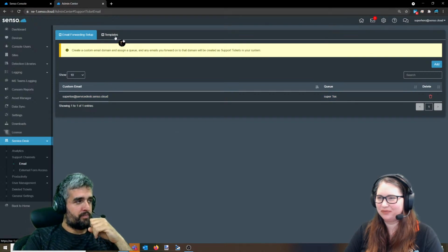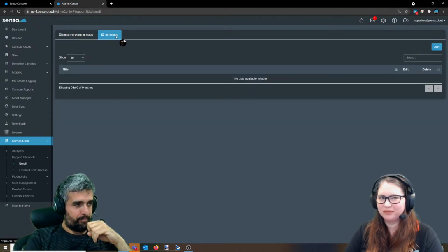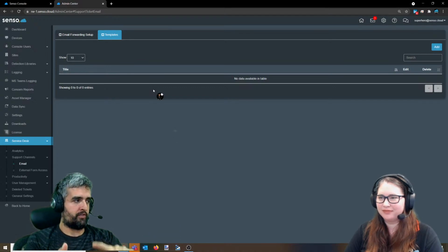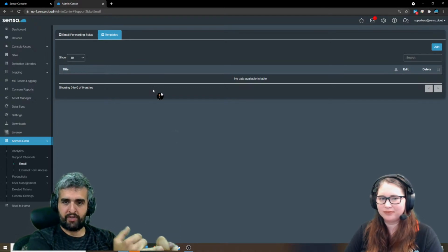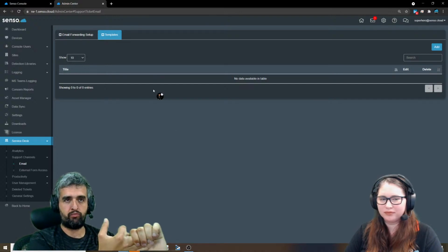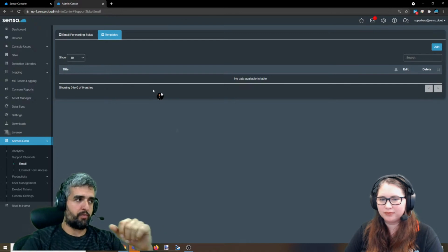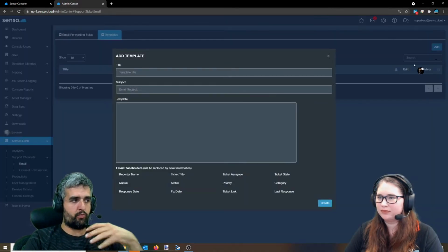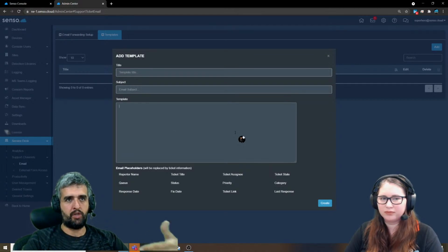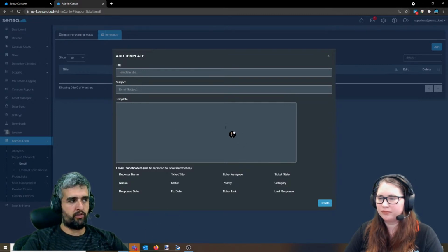And templates. So this is where you're going to help set up those SLA alert templates, also the email attachment templates, and also the automation rules as well. So the automation rules is where you set up the emails that you send back to the customers. So for example, you've got an automation rule to send an email to the end user when the ticket has been received or created.